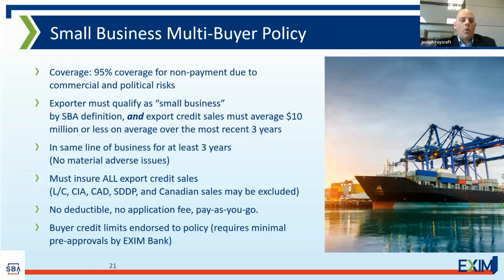We do require on this policy that you provide us some credit reports or some additional credit data on your buyer. You'll generally work with a broker that can provide this for you at a small fee, but you provide this to us, your rate reduces because we're not doing that work, and it's essentially the same as the Express policy. However, you can also get some authority to make credit decisions in-house up to a certain amount. So you don't have to come to us with every buyer that you're dealing with.